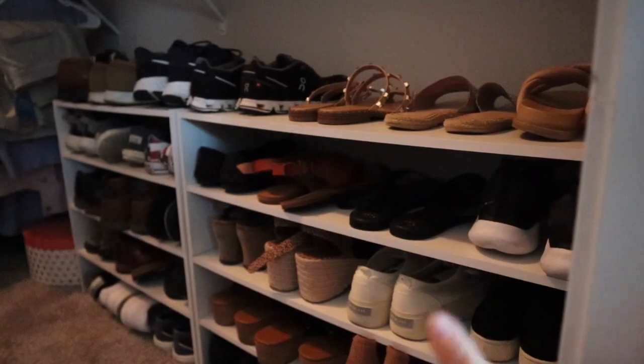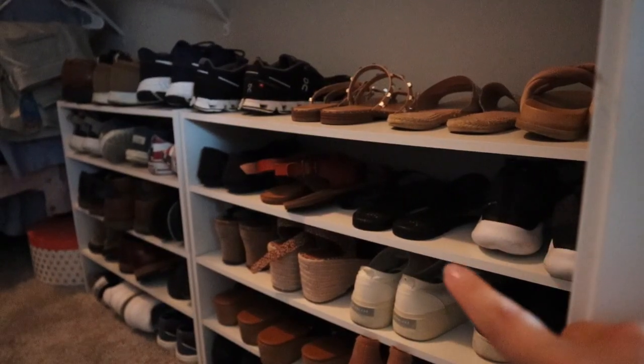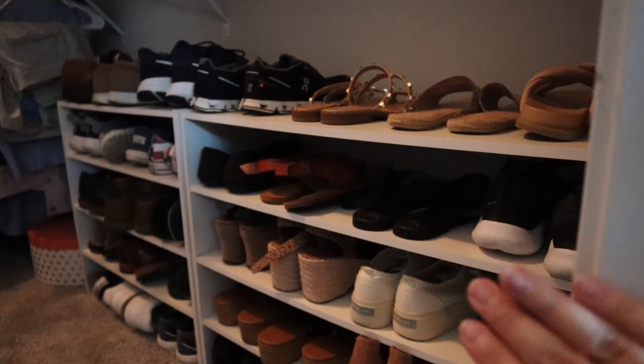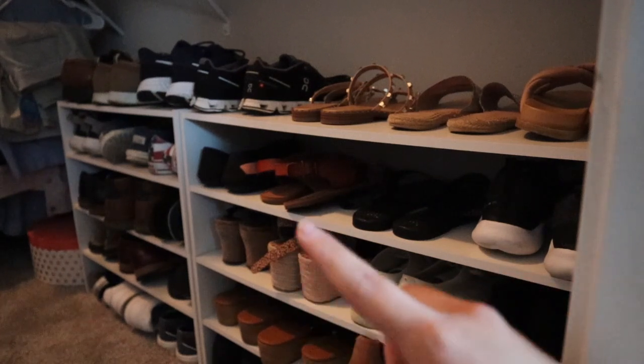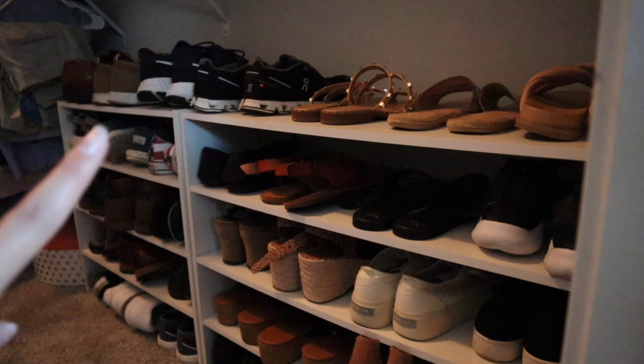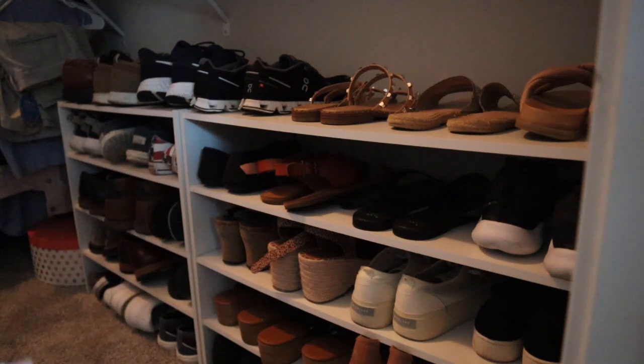All right, the last thing, these little shoe organizers, I believe, are from Home Depot. So if I can find them, I will link them down below for you all. But again, we are just utilizing this small space that we have right here for all of our shoes. So on this side, we've got Matt's shoes, and on this side, we've got my shoes. For the most part, we're able to fit everything right here, and it's just a great way to keep everything in one place.